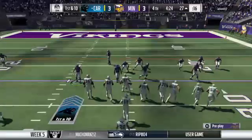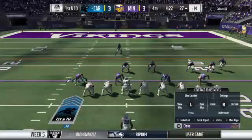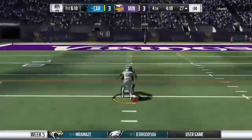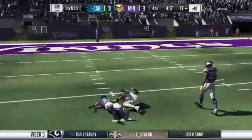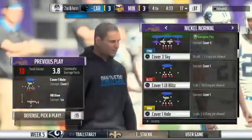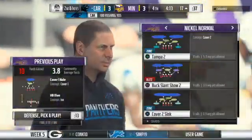Here comes the D swarming to the line. Now a handoff here to his running back. And he'll get it down this time to the 17. That one good for 10 yards. And it'll be second and very short.